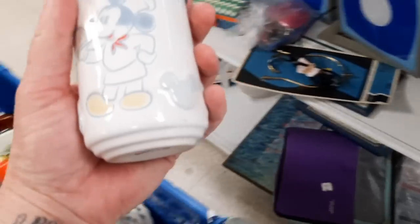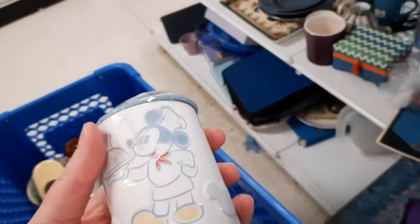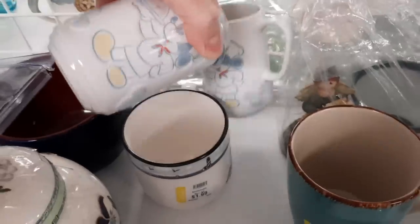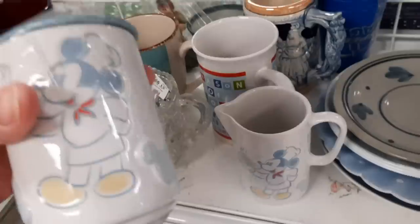Here's the sugar bowl. Now where did I put the... Here's the sugar. I just had the creamer. Creamer. The sugar and the creamer. Let's see if this is chipped. We have to do it over here so you can see me. I'm back.